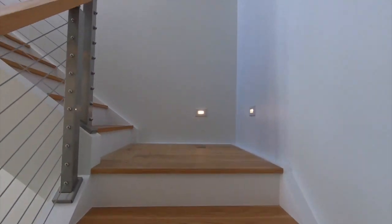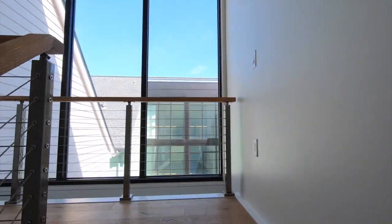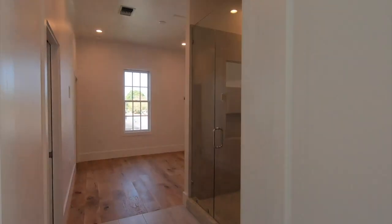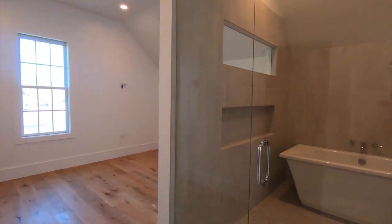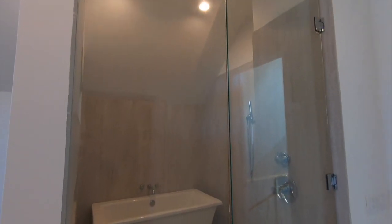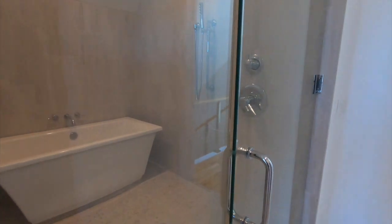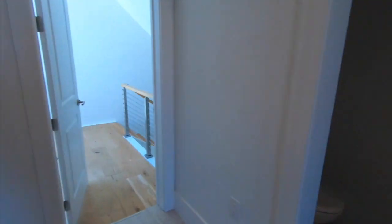Now upstairs we have our studio bedroom like before with the full bathroom. I kind of like the back unit. It feels very private and secure all the way back here. Look at that bathroom. As you can see, unique, absolutely beautiful. Could fit 5, 6, 7 people up in there.